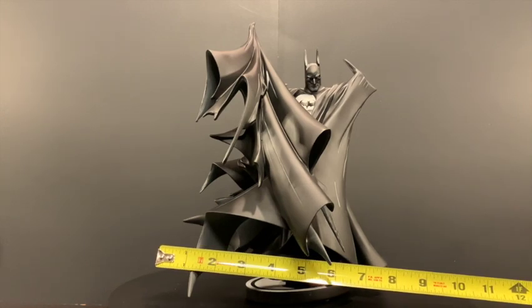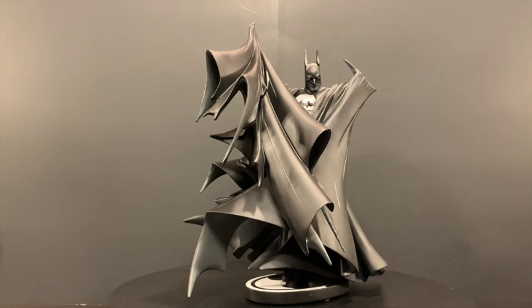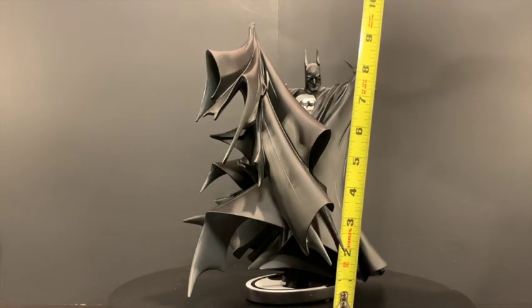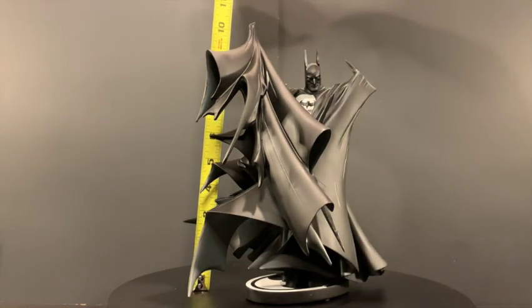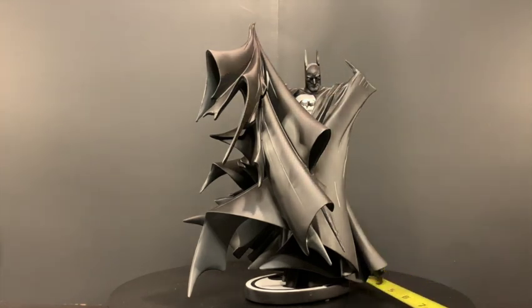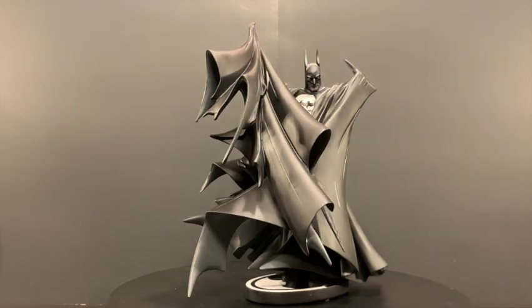And we're looking at about 8¾, 9 inches wide. If I go from this point, yeah, it's still the same thing. I should be more careful. Now, you're looking at 10¼ inches tall to the top point there. And then as far as front to back, we're looking at 7.5 inches. Not bad.